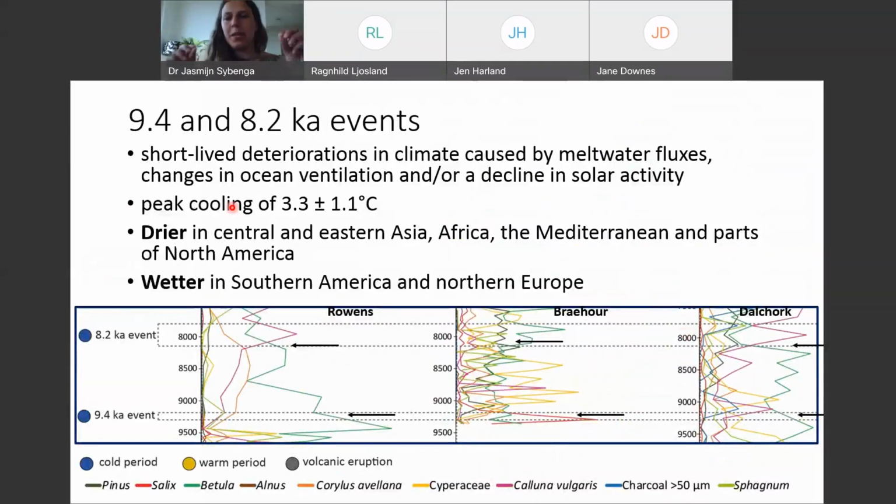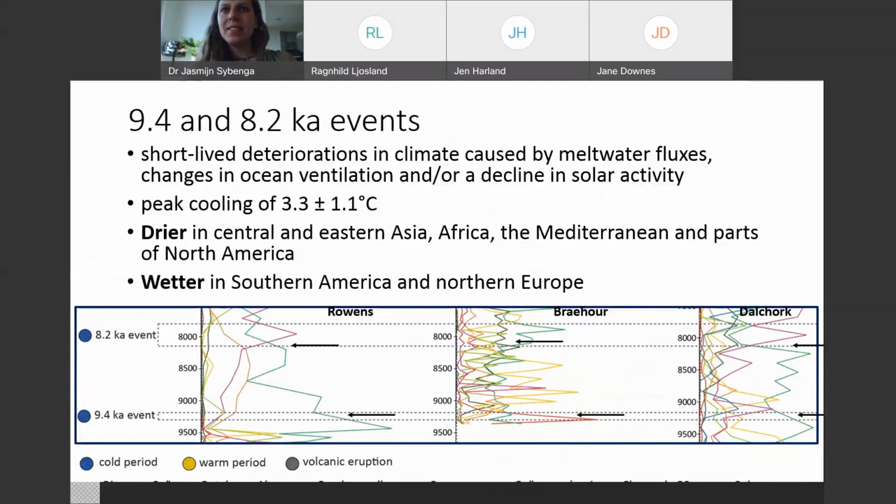So we'll just pick a few and talk a little bit more about them. So the 9.4 and the 8.2 Ka events happened about 9.4 thousand years ago and 8.2 thousand years ago. The 9.4 event relates to ice sheet advancement and cooling in northwestern Europe.